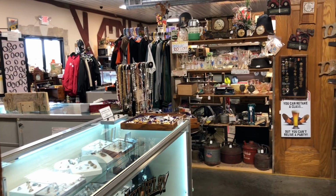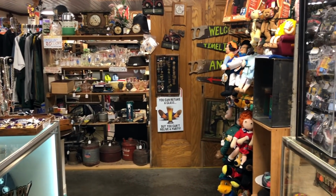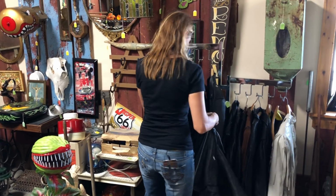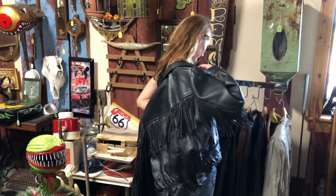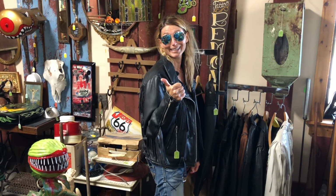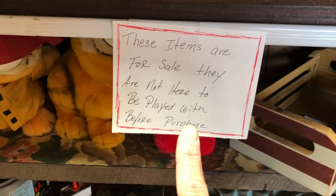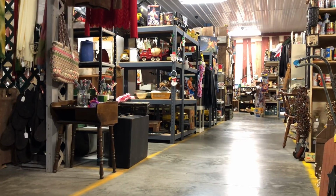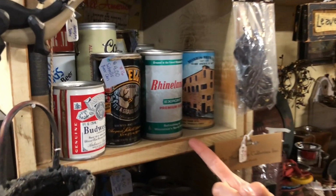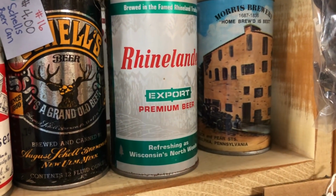And for anyone who enjoys antiques, there's also an antique mall here on site. I'm ready to ride. Darn it, and I wanted to play with the toys. Who would have thought that Rhinelander would be brewing their own beer? But apparently they were. This must be why I didn't do so well the first time I went to college.